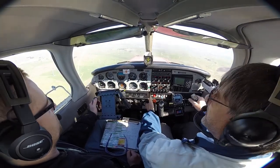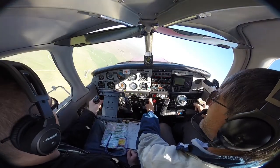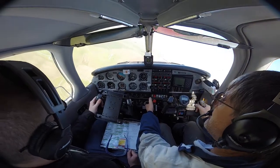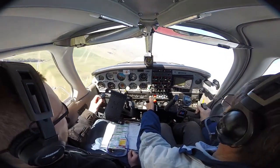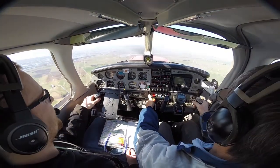In the climbing turn to the right. I don't want to turn into the sun because it makes it hard to see the instrument panel for you. I'll just give myself a bit more room here. We need to ease up on that a bit after this because my tummy is turning. Are you okay? Yeah, I'm okay. Right, okay, that's fine.